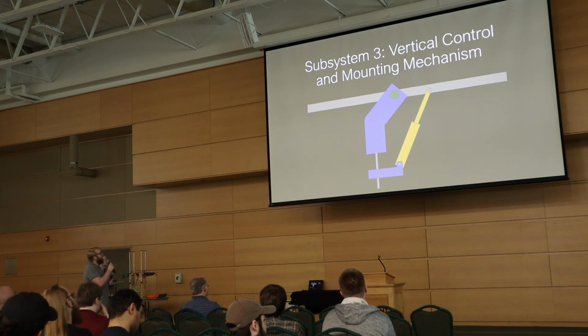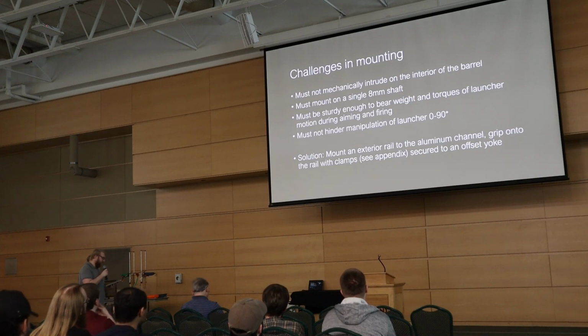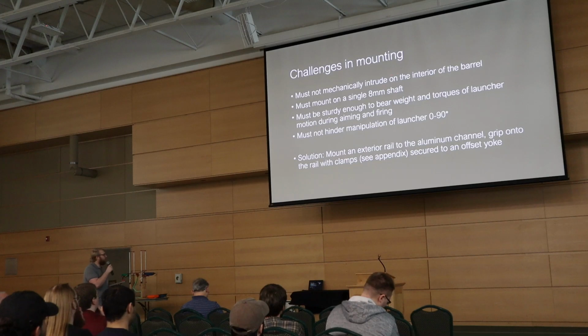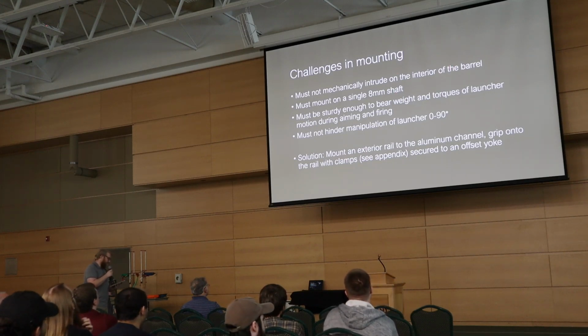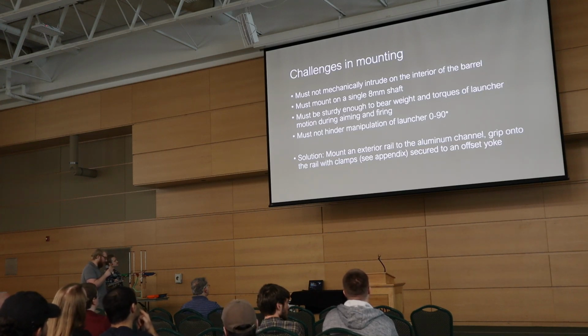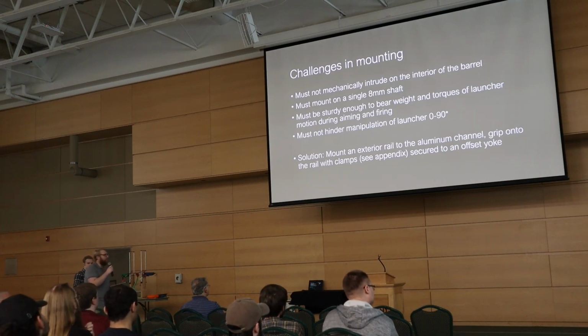So now we had some problems with mounting, so we're going to go over the challenges. We faced some difficulty mounting certain parts to the barrel and came up with a list of specifications we had to meet. Firstly, nothing may intrude on the interior surface of the barrel. The 8mm shaft must be mountable and stable enough to handle the forces exerted from the launcher. Also, the launcher must go from 0 to 90 degrees of rotation. So our solution to this was to mount an aluminum DIN rail and create mounting clamps that are fixed to the offset yoke, which is coming up soon.